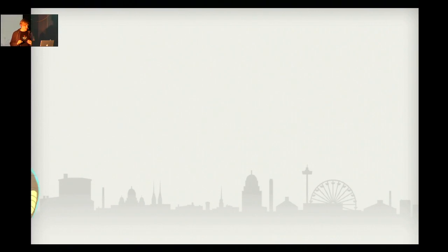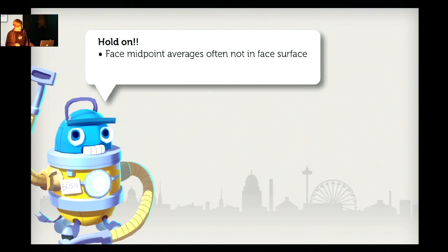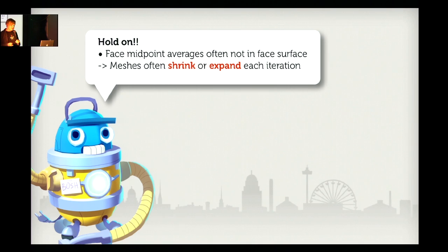However, this doesn't work without problems either. Because we are now skipping the subdivision step, we are kind of losing information after each iteration. So it basically produces aliasing in our meshes. And the problem shows itself especially with cubes, for example, which tend to shrink. If you repeat that algorithm for a cube a couple of times, the vertices will approach 0. So that is a problem.